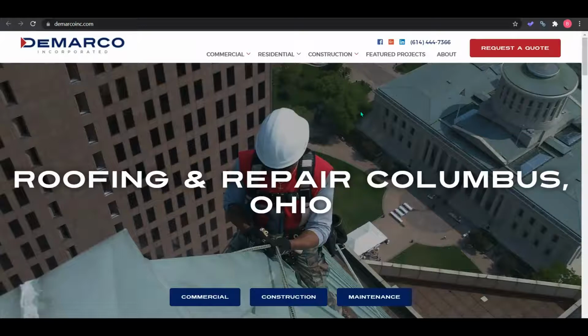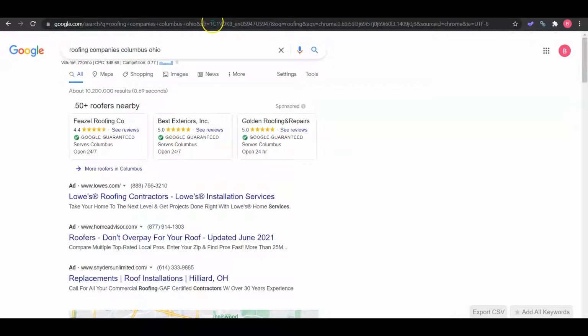You want a minimum of 1,500 words on the homepage and a minimum of 500 words on each back service page. This not only shows Google that you're an expert, but it also keeps a good rule of thumb of 100 words of content for every one keyword. If you have too many keywords and no content, Google is going to treat you like spam, and that's not what we want. So going over here, we can see an example.